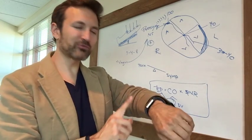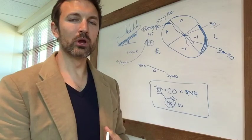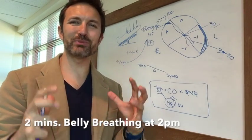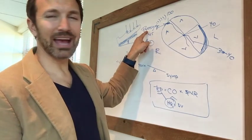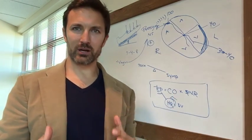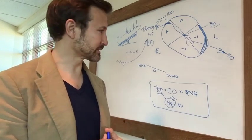The wearables. We're finding that this FitBit Blaze is quite accurate. It has a little bit of a lag when we get up to a high heart rate on the treadmill, but generally speaking, it's pretty accurate, and they're so convenient. And what we do, our clients, is at 2 p.m. each day, we do 2 minutes of deep belly breathing to push the brake down by activating the parasympathetic nervous system on the SA node, and hopefully giving us a resting heart rate continually less than 70 beats per minute, which is that safe zone in cardiovascular medicine.